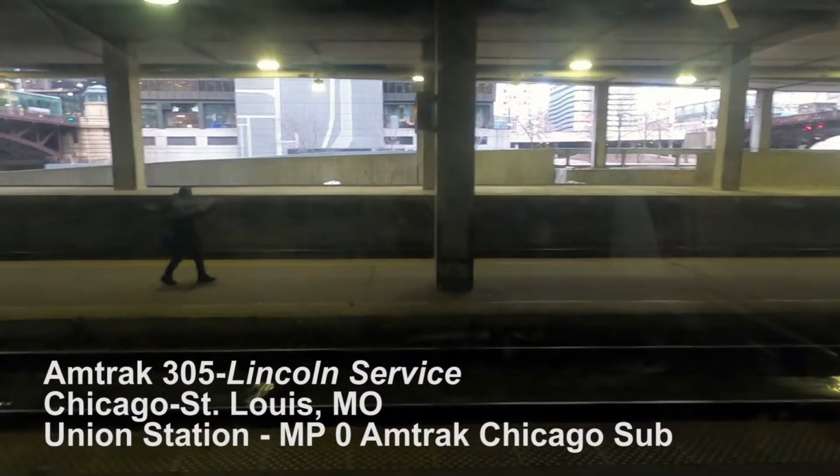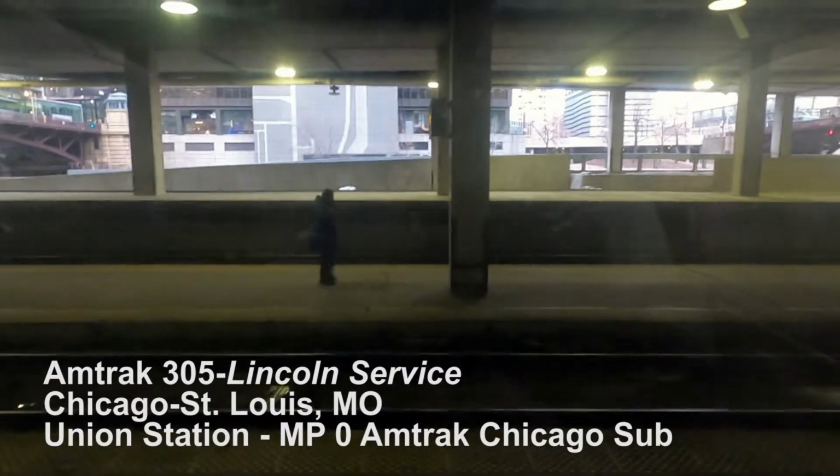305 today is a 5-car train, all Horizon Fleet cars except for a single Amfleet Cafe car at the front. We'll be in the second to last car.